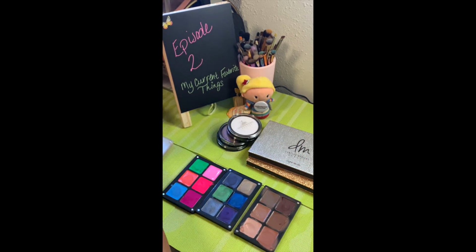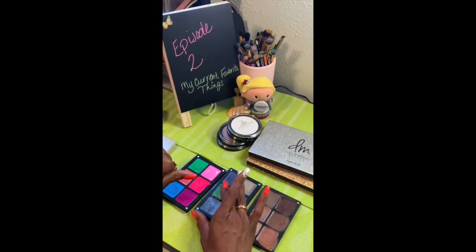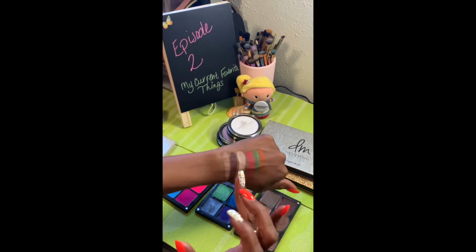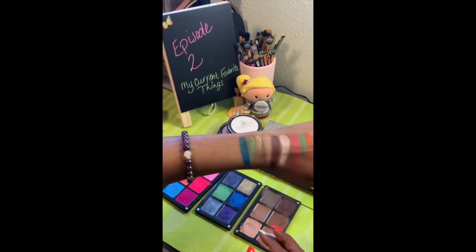Let me give you a swatch of the Future is Female. This Future is Female one, I've used it so far as an eyeshadow base for multi-chrome eyeshadows. And I love it. I love it. The color stays, look at that blue. Look at that.